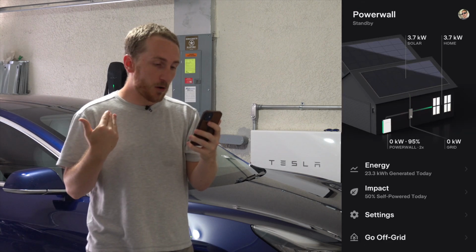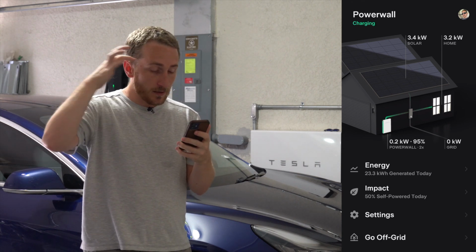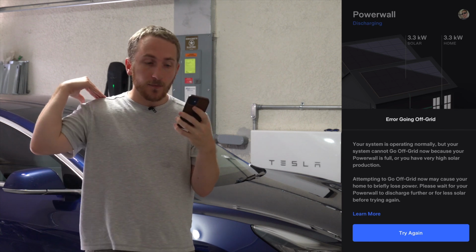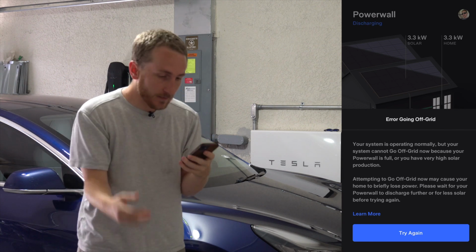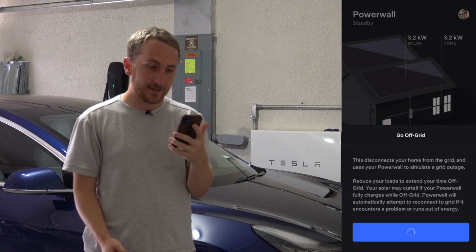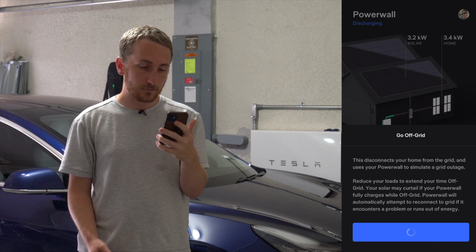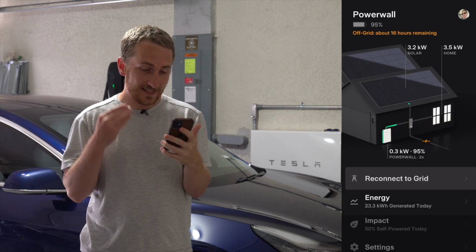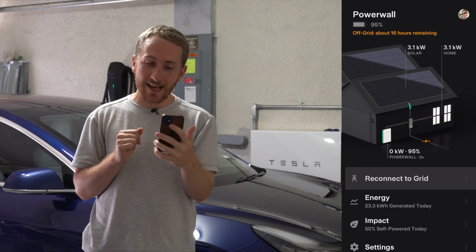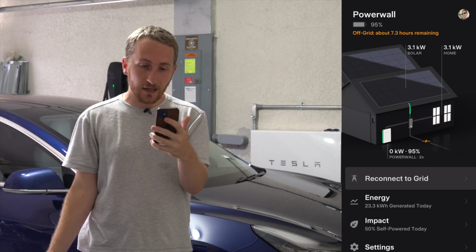Okay, so I got the Powerwall down to 95% from charging my Tesla a little bit. We should be able to go off grid now. The Powerwall is drained. We are not using that much power. So we should successfully go offline right now. Success. So it says we're off grid about 16 hours remaining.